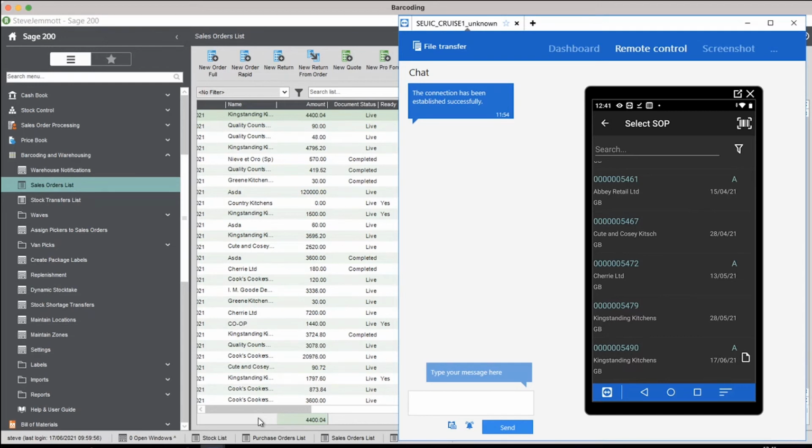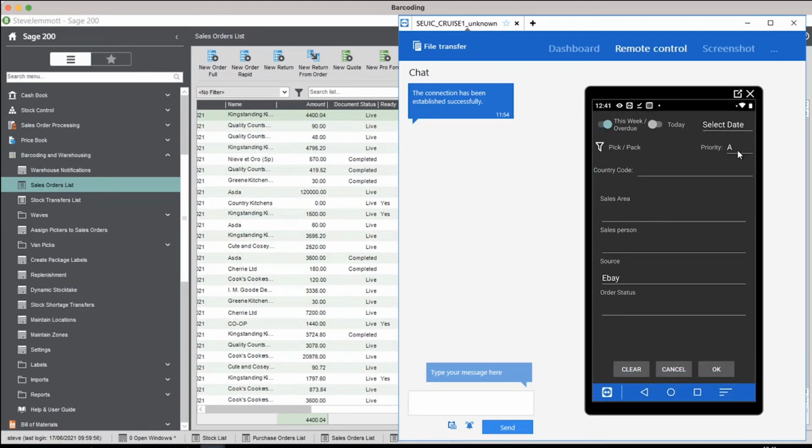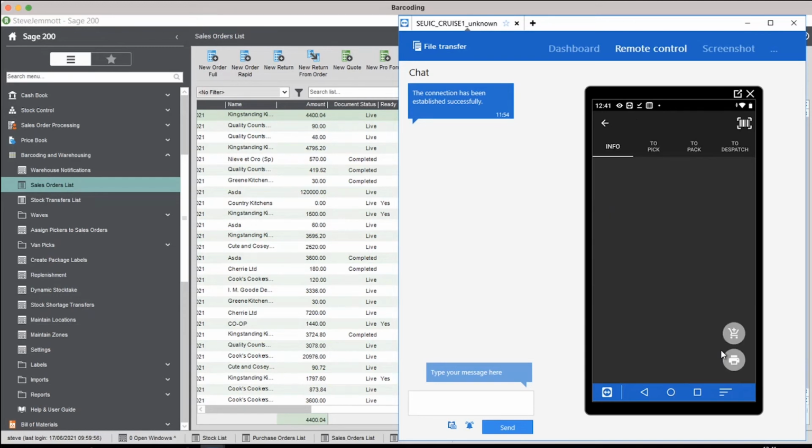The other thing is, if I click on this icon just here in the corner, do you remember I set the order priority and I filled in one of the analysis codes? It's a great way of being able to say, okay, I want you to go and pick all the priority A's where the source is eBay, and then it's going to filter based on those criteria. So I select my sales order. You can turn off the info tab if you wish, but it's going to load that. And as I say, this is doing it all over the internet as well, so it's live. It shows me the delivery address and the contact details. As I swipe along, it's then showing me what I need to pick and in which order in the warehouse I need to go around.